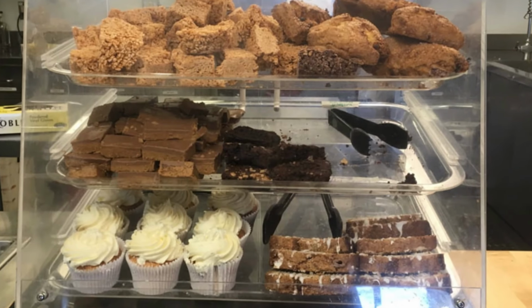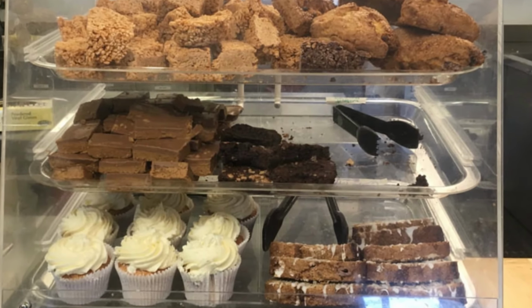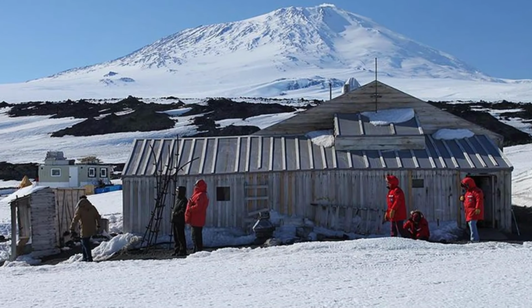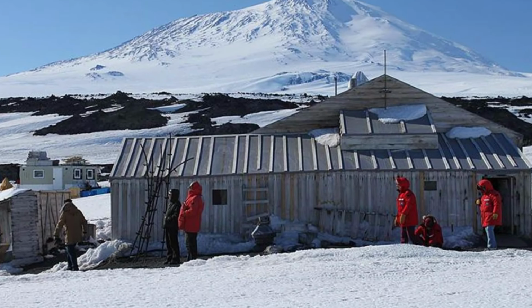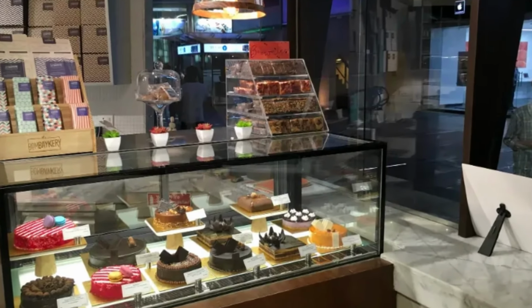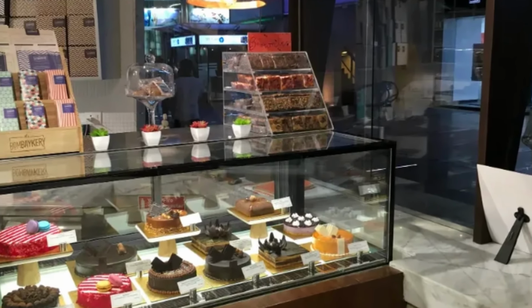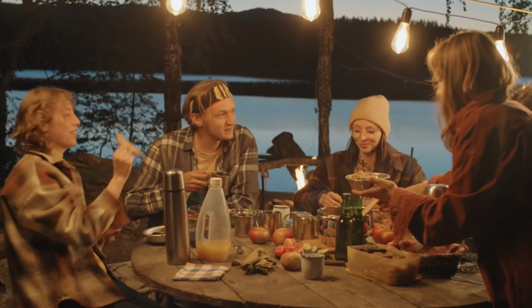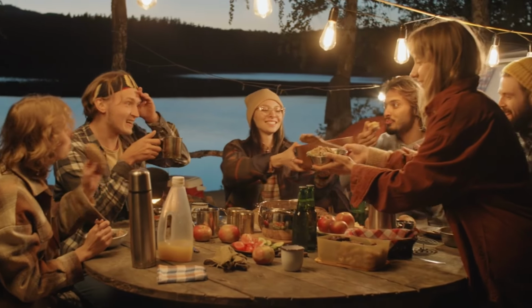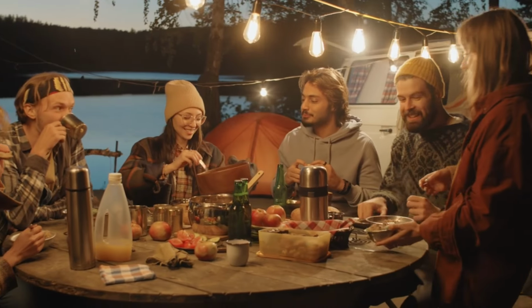And don't even get us started on storage. Freezers aren't needed when it's negative 60 degrees outside, but ironically, things can get too frozen, leading to rock-solid bread that needs to be thawed before slicing. It's a culinary puzzle where every mealtime is an act of science, patience, and creativity. If you can cook here, you can cook anywhere.